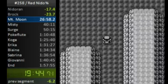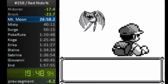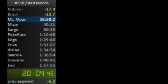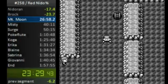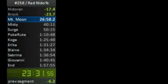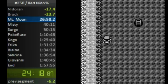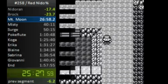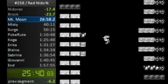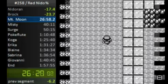Mount Moon entrance, that's approximately as good as my best ever. 2, 3, fuck. Ah, this encounter rate is complete garbage. This is stupid.